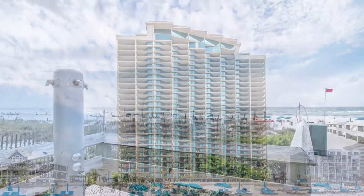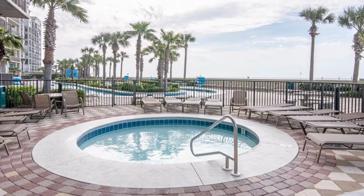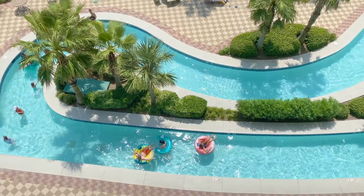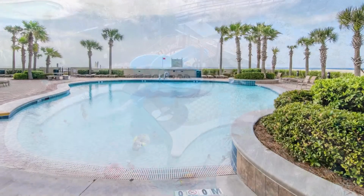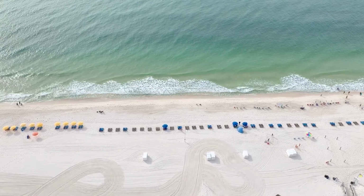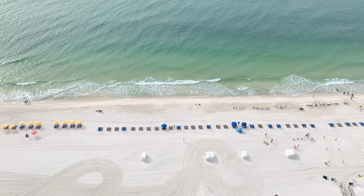This complex offers a host of additional amenities, including the huge indoor pool, a sauna, and a fitness room. And right outside, this complex features a fabulous lazy river on the beach, along with water slides and another large pool for guests of all ages to enjoy. Round up the family and head to the Gulf of Mexico in Phoenix West 509. You'll love it here.